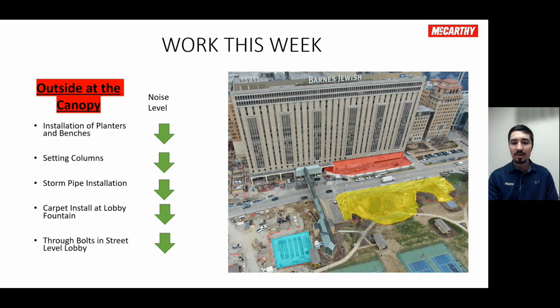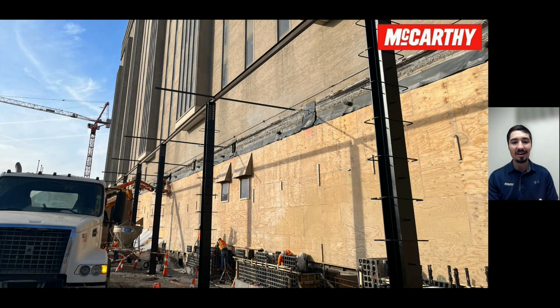Here's a quick update photo in that canopy area. You can see we got all those columns set there, looking absolutely fantastic. And down there you can see that they've got some of those planters and benches poured. Like I said, just some fantastic progress going on in that future home of the vestibule, which is really starting to look the part out there. Some more exciting progress to come as they continue to work through all the different activities in that area.